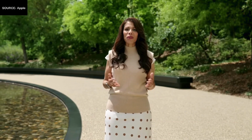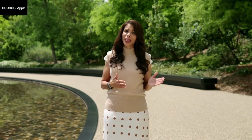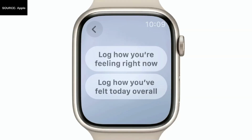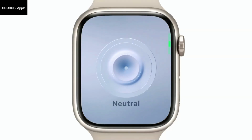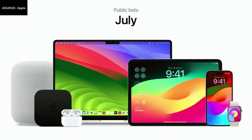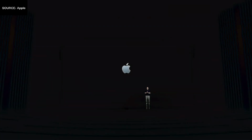So you'll now be able to log your momentary emotion and your daily mood in a discreet and convenient way from the Mindfulness app in watchOS 10. You can use the digital crown to scroll through the engaging, multi-dimensional shapes and choose how you're feeling. All of these OS releases will be available to our users this fall.